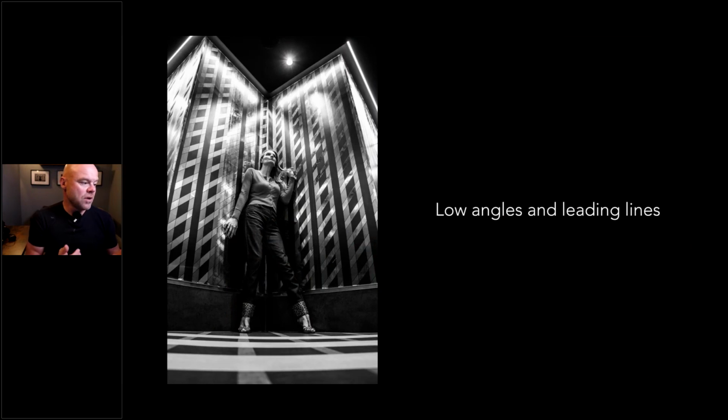So low angles and leading lines. When you're talking about composition, get down, get low, don't be afraid, because a lot of cameras now have pop-out backs, so you don't have to be lying on the floor like we have to. You can look at what's going on, and with mirrorless cameras you actually see what you're taking before you take the image. You can even have it shoot in RAW, shoot in black and white, so you have a black and white JPEG, so you can actually see what that's going to look like as well.